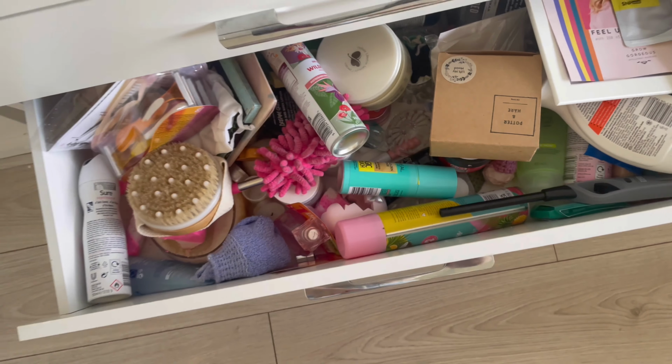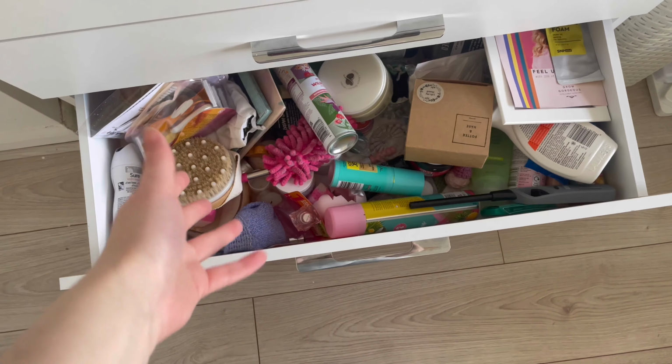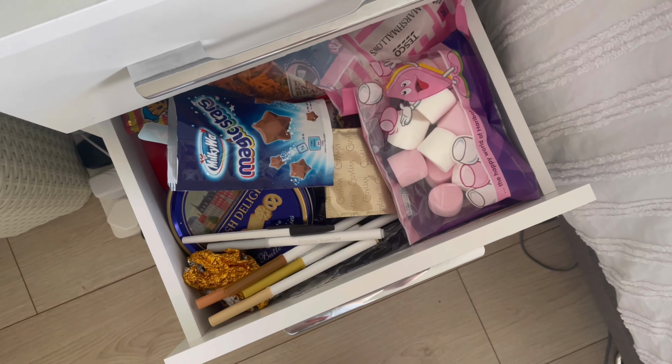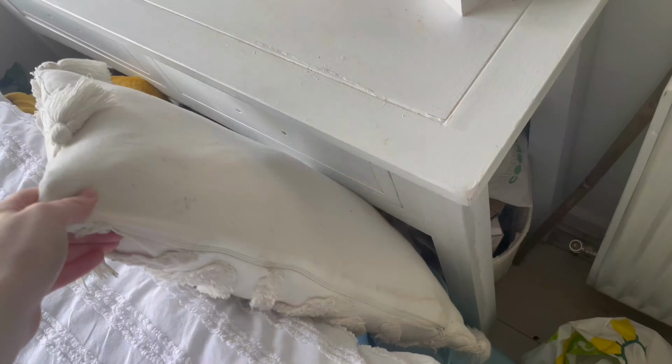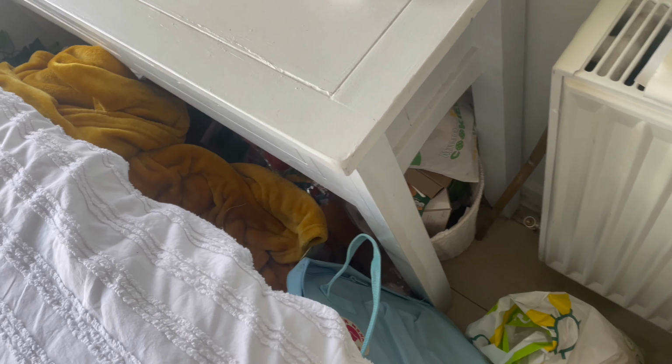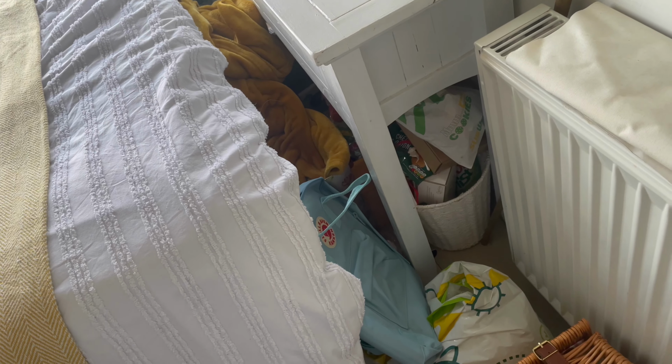Like, what is this? Guys, what is that? And then what is that? Awful. Also, what is that? Awful. And then down the side of my bed, I can't even tell you what's going on. There's just a lot going on.